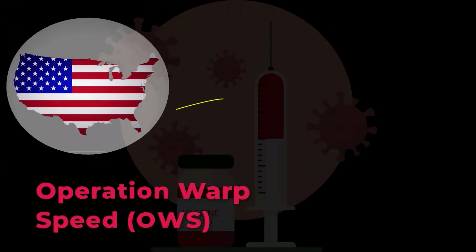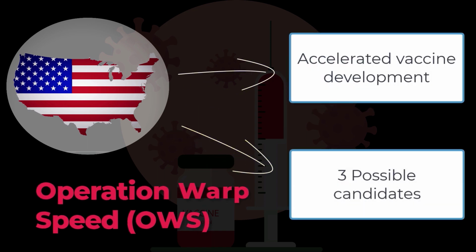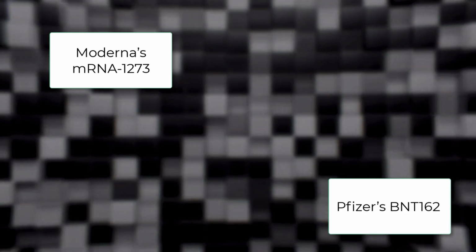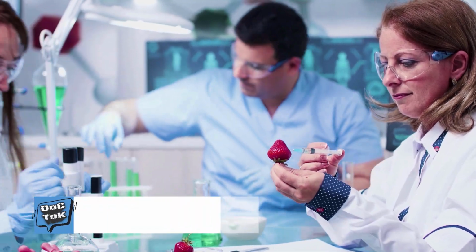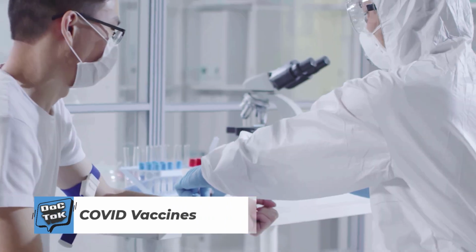The US government has identified 3 vaccines which are part of their Warp Speed program to tackle the coronavirus pandemic. They are an mRNA vaccine, an inactivated vaccine, and a vector vaccine. All these vaccines have different mechanisms of action based on what they contain.